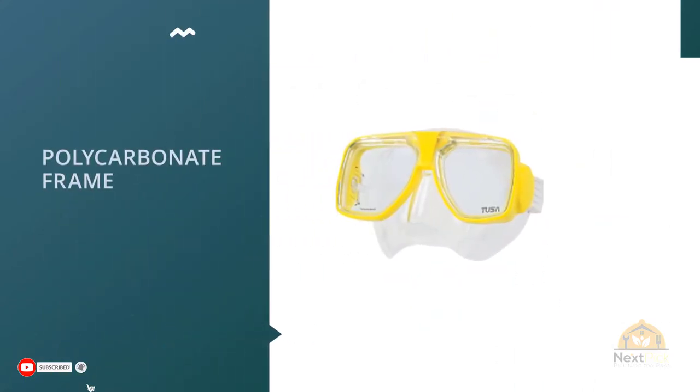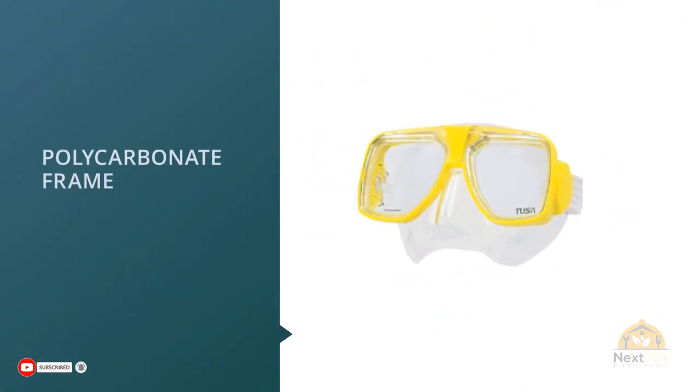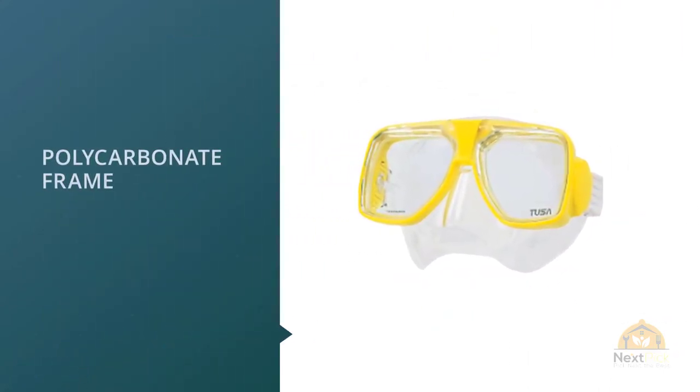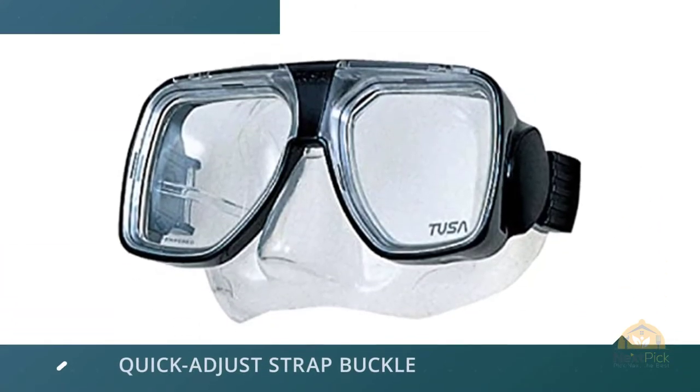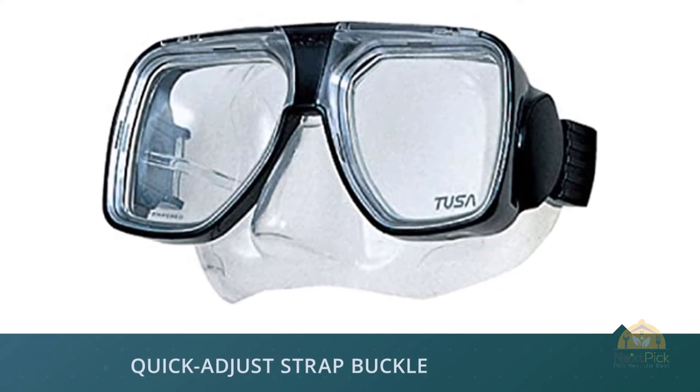The TUSA Freedom Elite holds more air than most models, leaving plenty of room between your face and its extra-wide single-front lens. This means plenty of space for more pronounced facial features and prevents mask squeezes.